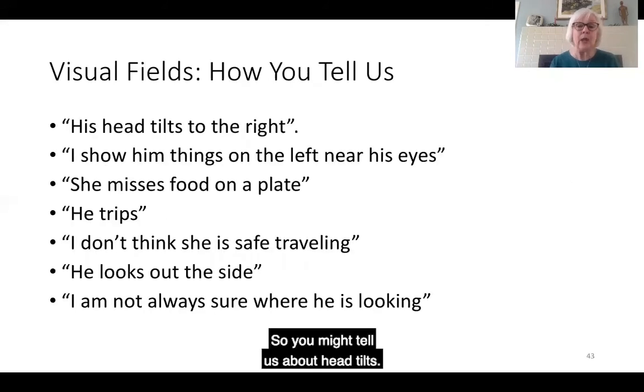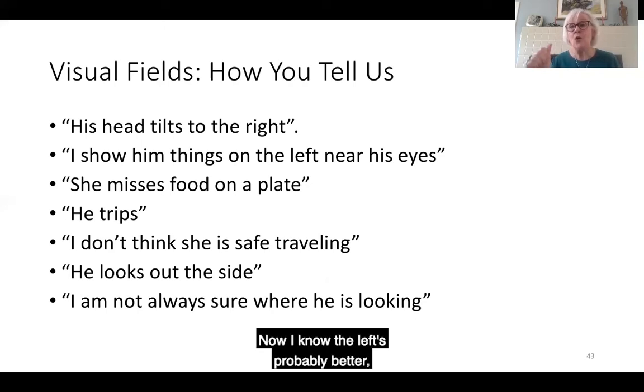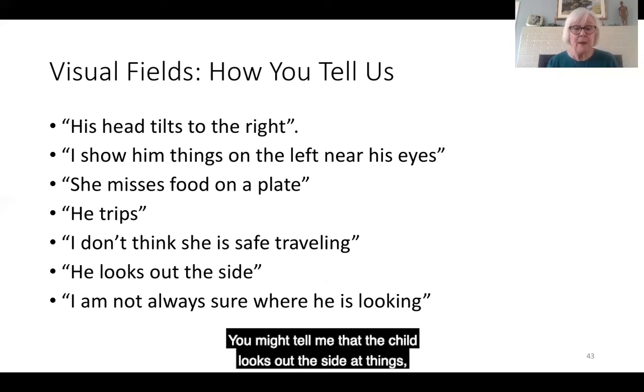So you might tell us about head tilts. You might tell us this is the best place I'm going to show the child. So in this case, maybe you tell me on the left near his eyes. Now I know the left is probably better, and it's probably better at eye level versus lower or higher in the visual fields. You might report your child misses food on the plate, or that they trip, or that you're really not comfortable with their traveling because you know curbs are going to be difficult for them.